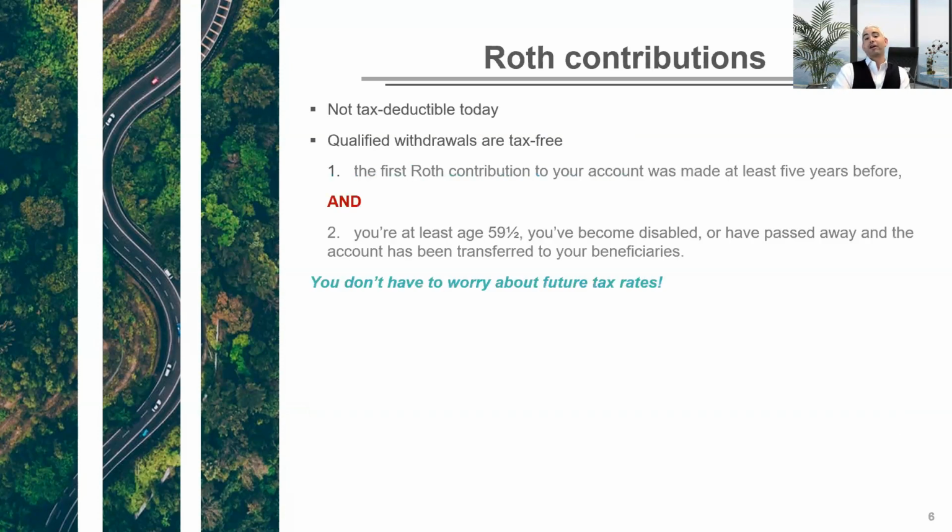So again, Roth, just to summarize before we get into some of these case studies, right? Not tax deductible today. You're going to pay all the taxes, but then qualified withdrawals are tax-free. So there's two caveats we do have to give you here. So the first one is that Roth contribution has to have been made at least 5 years prior to when you want to distribute that.